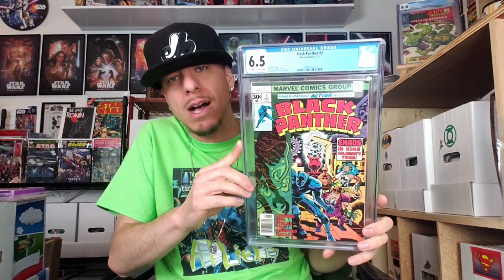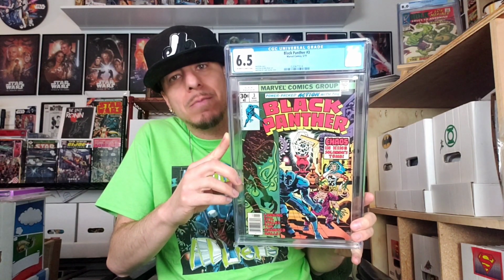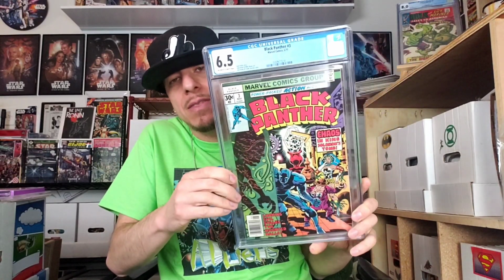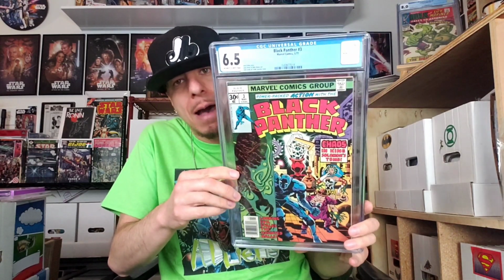Whoever pressed this book lost money, because a 6.5 of this book is probably going to go for anywhere from $10 to $15. This seller most likely paid, if they have a membership fee, $18 plus shipping and fees and all that. So you estimate the total slabbing fees and cost whoever slabbed this book about $30. That means, whether they paid $1 for the book or $5 for the book, they already paid about $30 just to get this slabbed, and they sold it for less than that.